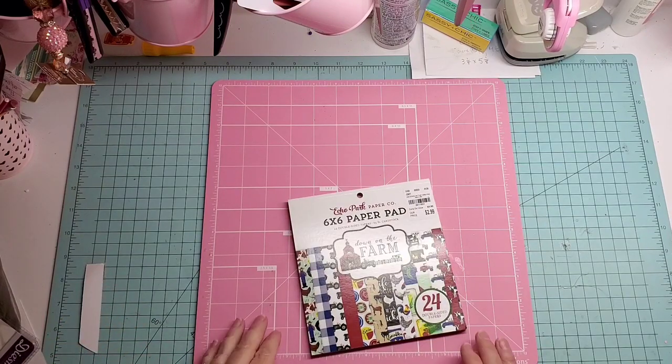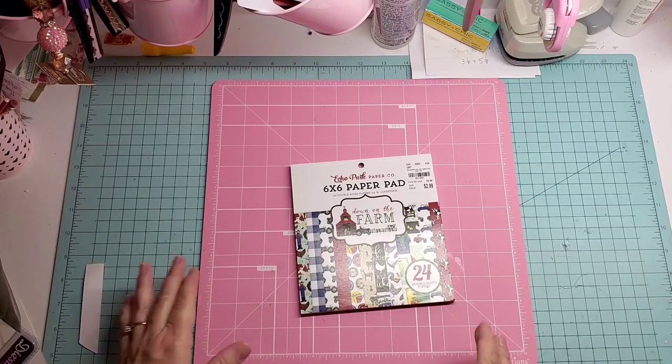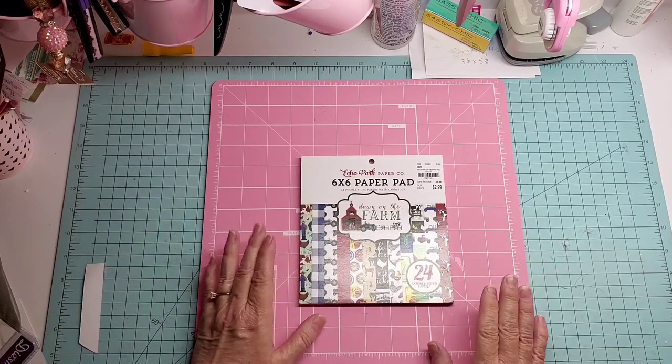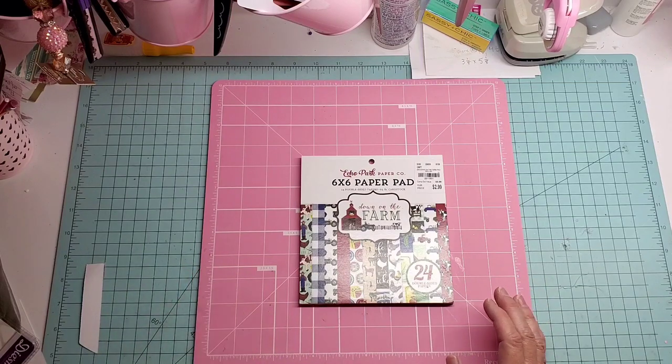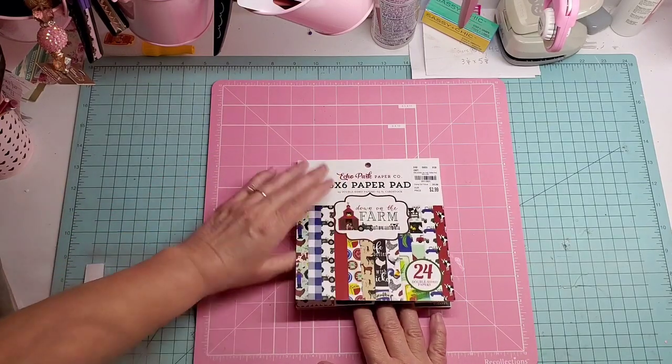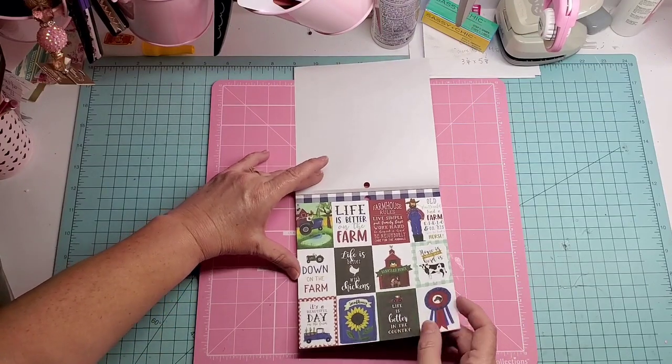And this one is called Down on the Farm. I had found some stickers at the Dollar Tree that were farm animals and barns and so forth. And I wanted to do a traveler's notebook, but I didn't have any paper that I liked. This is also Echo Park. At my particular Tuesday morning, I have not found the 12x12, but I did get this Down on the Farm 6x6 one. $2.99. Life is better on the farm.